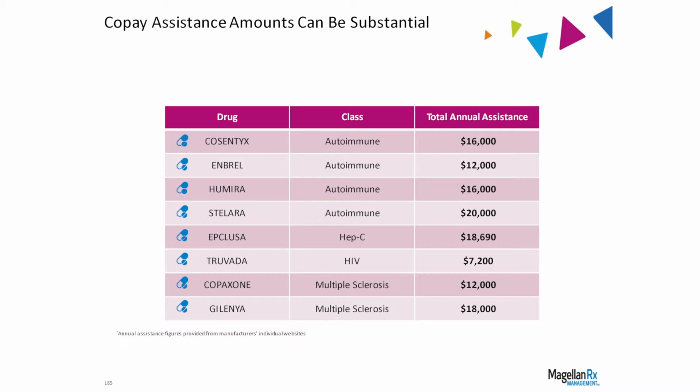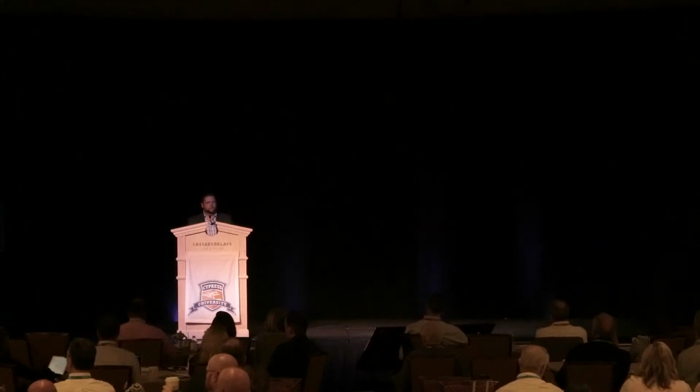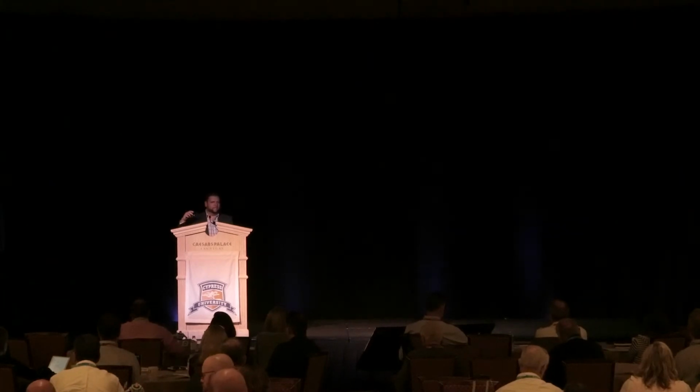And I think a thing to think about now through the rest of our conversation here today is if the manufacturer of Humira, for instance, and we'll just use that, pick on it because it's number one in terms of spend, if the manufacturer of Humira has $16,000 available annually to a member to offset cost, the question really comes down to is a plan design that's being operated on a member's behalf, is it capable of capturing that amount of money?